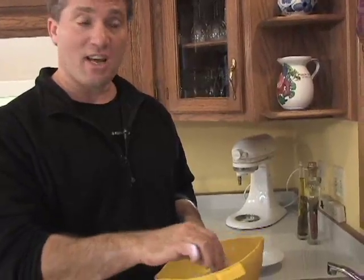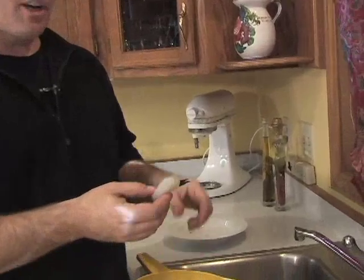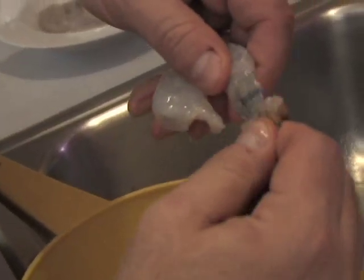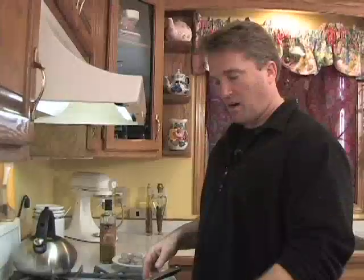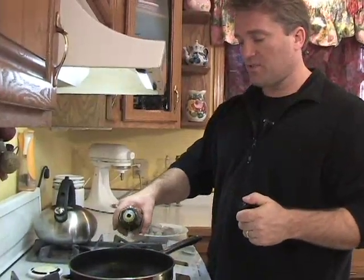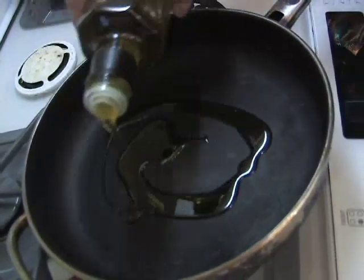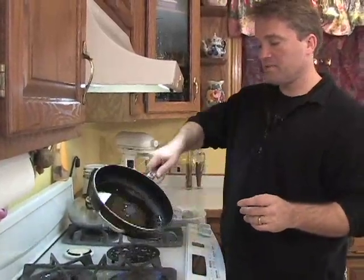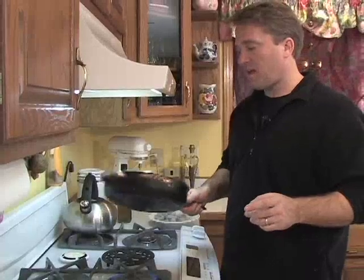Make sure you take off the shells. These are pretty shell, but they still have the tails on. Just go ahead and take off those tails. All right, get your frying pan, turn it on high as it'll go. Get a good dose of olive oil in there. Let it heat up just for a second. Kind of swirl the oil around. Coat that whole thing.